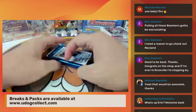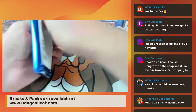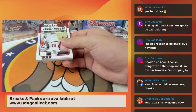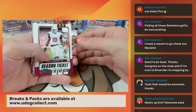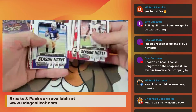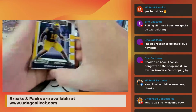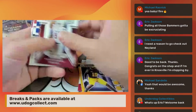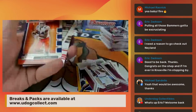And here we go, guys. Final pack. Feeling good about this one. Let's see what we can come up with here. Darius Leonard. There's a Russell Wilson. Kwity Paye. Kylan Hill. Trying to turn those around.